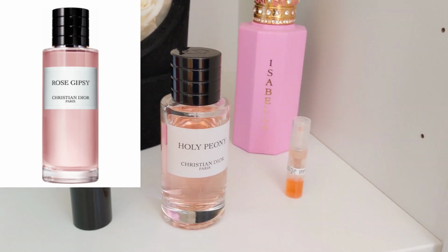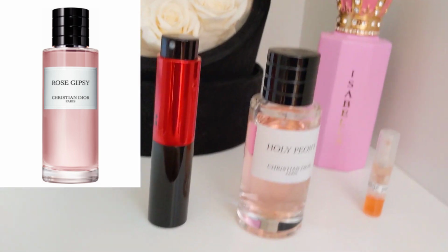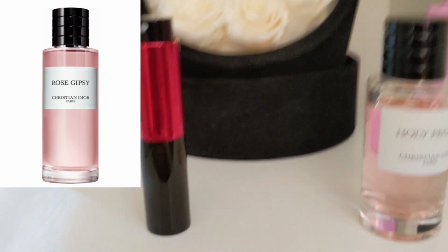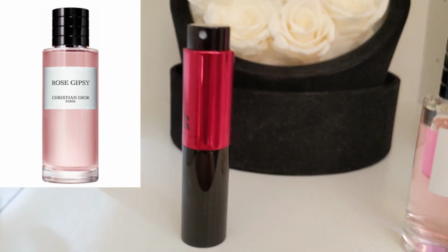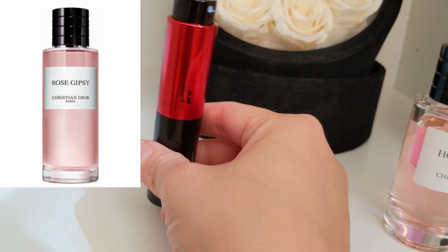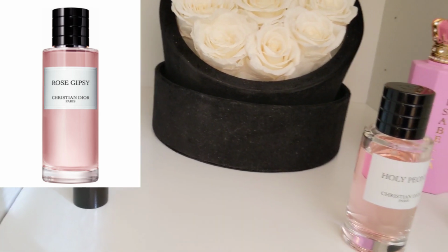And Holy Peony is more sour. I think Rose Gypsy would be similar to Kabuki Rose. It's like a sweet, jammy rose, but with a bit of greenness and mintiness. I really, really like it. I might get a full bottle of this maybe after I finish this. Yeah, Rose Gypsy is really nice. I really, really like that.